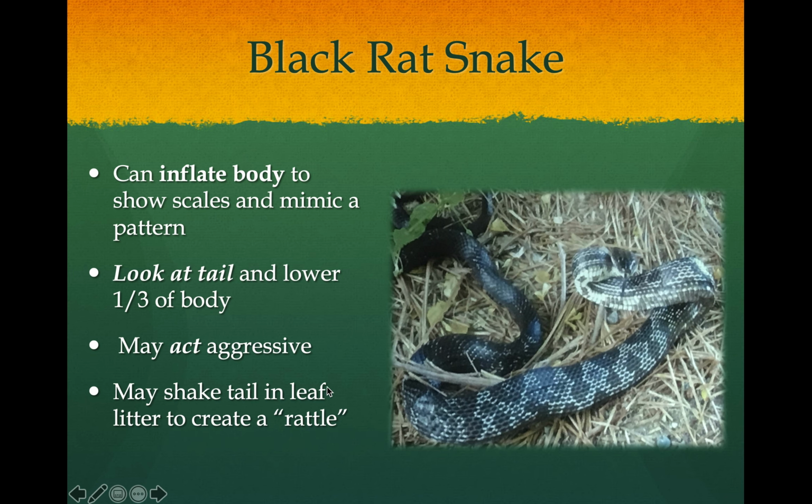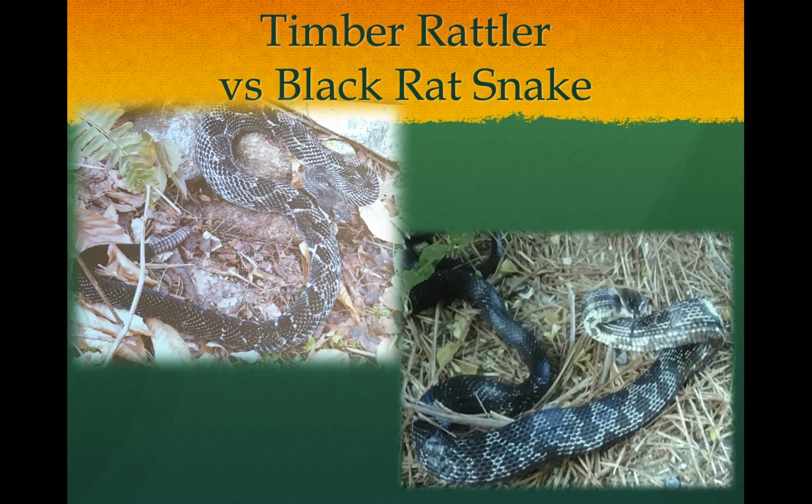The other thing to point out here that's interesting. A lot of little harmless snakes do take their tails and shake them in the leaves to create sort of a rattle sound. So be aware that if you hear something rattling, don't necessarily assume it's a rattlesnake. Chances are it could be, but it's probably not. It's probably some other snake that's trying to scare you away by acting again like a big fake.